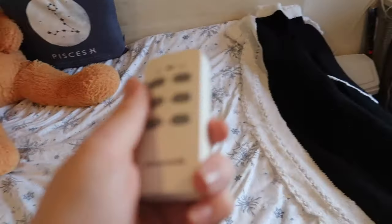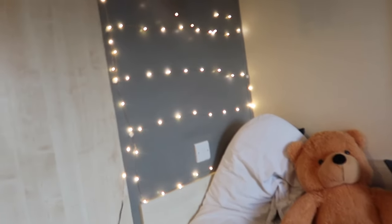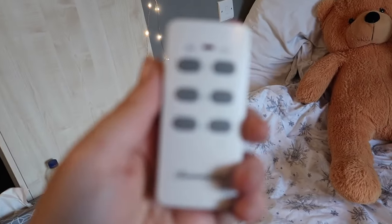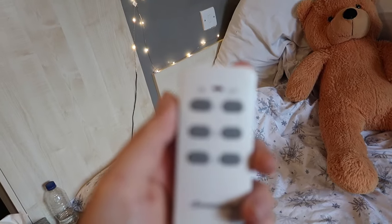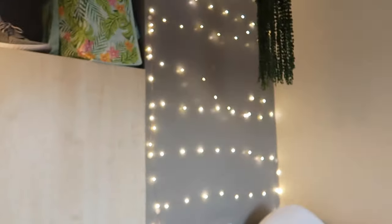This just turns it on and off at the plug. And then my third one is these ones, because there is no switch for these lights, it's just a plug. So I put the plug into my remote plug so that I can have a switch to turn them on and off, rather than having to plug and unplug them all the time.